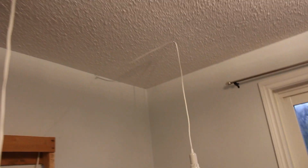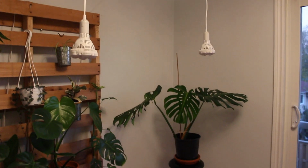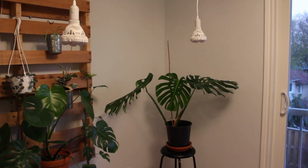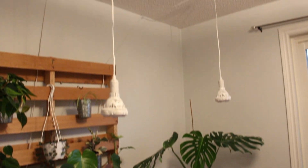All right, so now we have the second light. I have decided to space it enough that it will go over the plants in the corner, but with the ambient light from that light bulb, it will also help with the shelves beside it. So now we're just gonna move everything back.